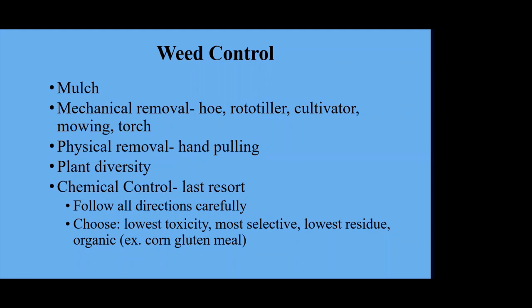And any kind of product that you're making up yourself, it's not labeled for use as a pesticide. So you have to use whatever's on the label. You want to choose the lowest toxicity, the most selective, the lowest residue, and organic if you can, like corn gluten meal. Next.